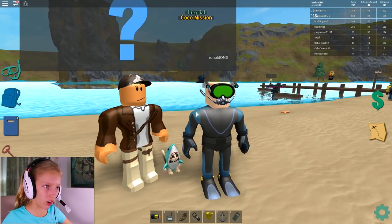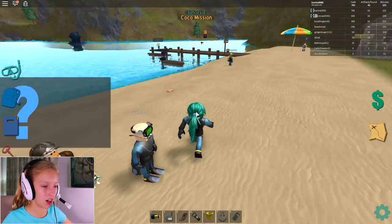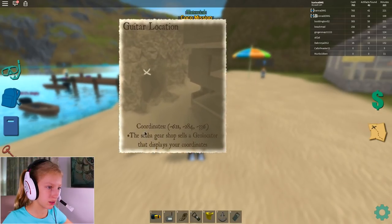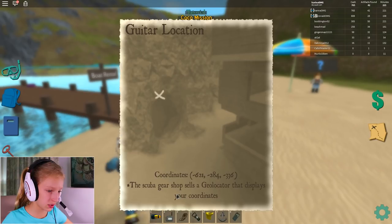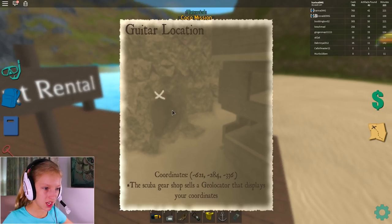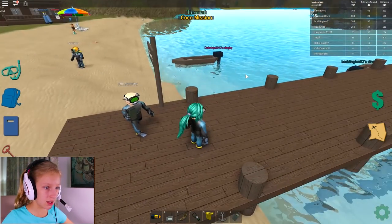So we're looking for a guitar? I don't get it. That's so cool. A guitar. Come on, let's go to the boat. Wait, I got a guitar treasure map. Coordinates. The Scuba Gear Shop sells a, we already have this. Guitar location. It's located inside a cave, next to a boat. Oh, I think I know where to go. We have to go near Pirate's Cove.